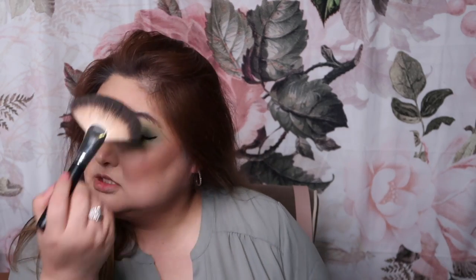With that, and then I'm gonna take that cinnamon again. Just come up here on the forehead. Oof, this is nice. This is a nice palette. Wow, okay.